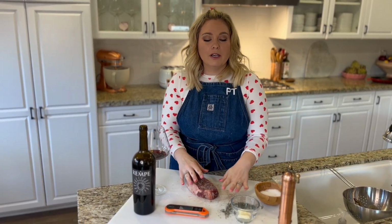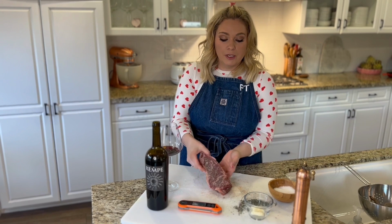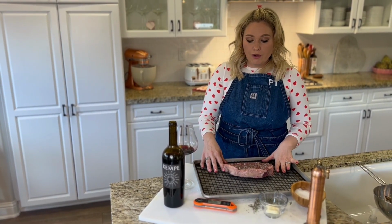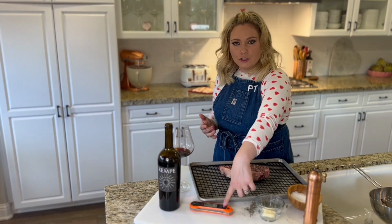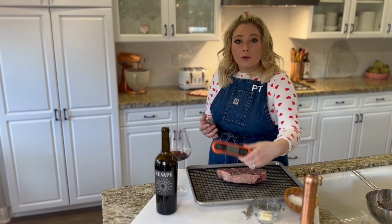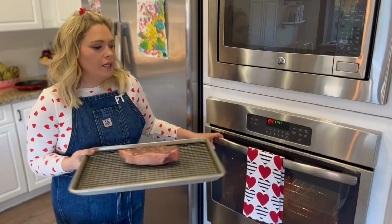And I have the butter and the thyme here in the shot, so we're gonna put that in our pan to finish when we put the sear on the steak. Right now, we're gonna put it onto a baking sheet that has a wire rack over it. And I'm gonna pop it in a 250-degree oven for about 35 minutes. I'm gonna check it with my trusty thermometer. If you don't have a digital one of these, you gotta get one. You want it to be about 115 degrees internally for medium rare, and then just about 120 if you want medium.